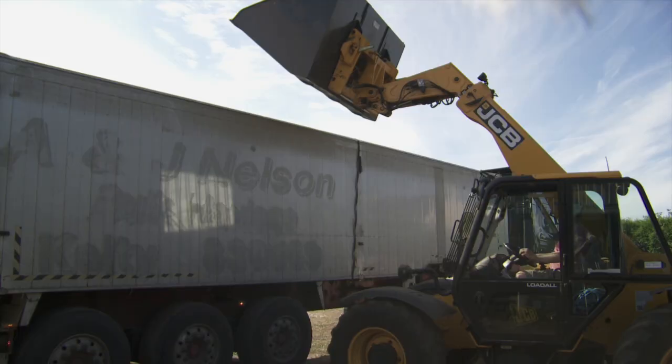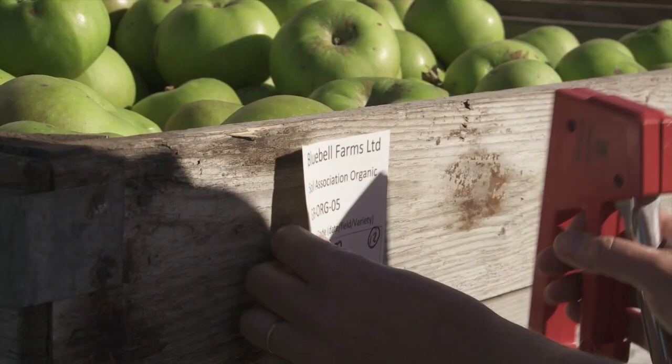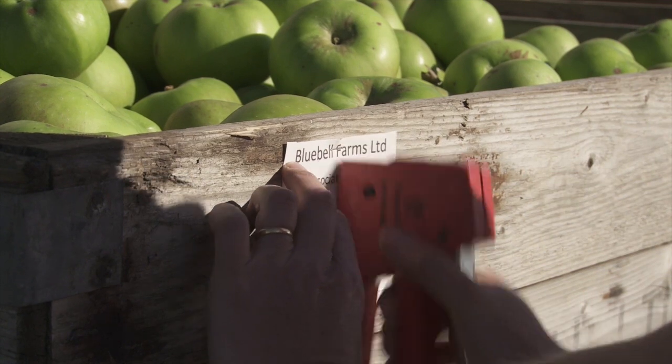But what it does do is bring resilience to the farm in terms of climate change. It reduces issues in relation to soil degradation. It adds biodiversity to the farm, and also spreads labour.